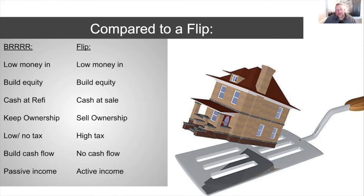A BRRRR, you build passive cash flow. Every one you do, it's just like stacking dominoes, right? If you get 10, your cash flow starts to pick up. If you get 20, you're really going to start bringing in money. A flip, if you do 10 or you do 20, you still have no monthly cash flow. Your only profit source is from generating that one deal, that one sale. And so the BRRRR method builds passive income, and a flip is active income. So you have to be involved with that flip. So that's the comparison, the BRRRR versus a flip.